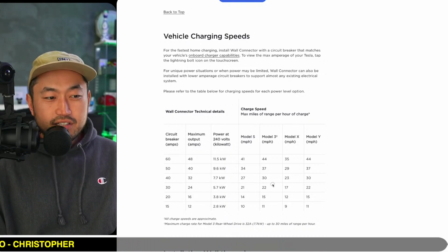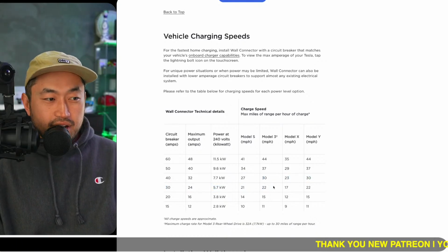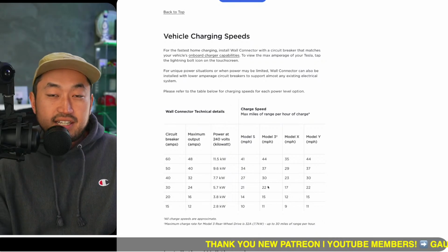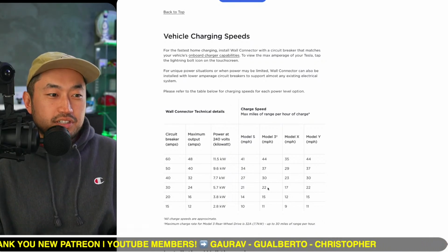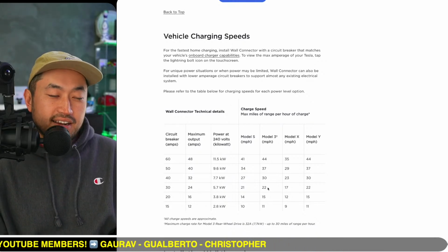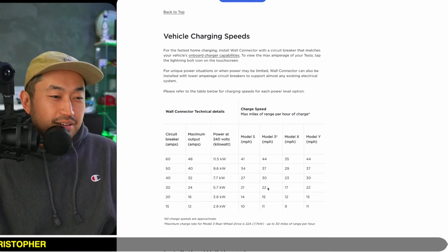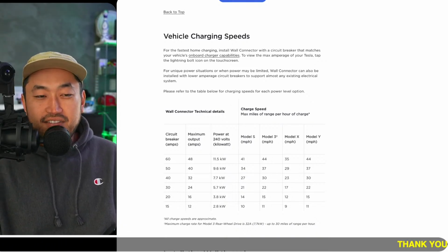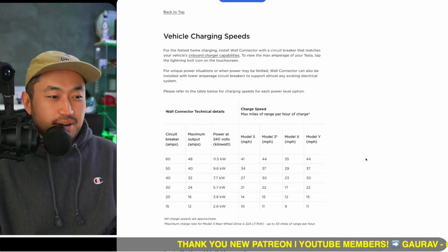You can see right here on the screen, depending on which vehicle you buy, it can be a certain range of speed. I would say the average is anywhere from 25 to 30 miles an hour of charge. So if you charge for 4 hours, that's about 100 miles of top-up. Of course, that might sound slow if this is your first EV, but you have to change the way you think about this.